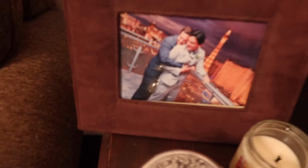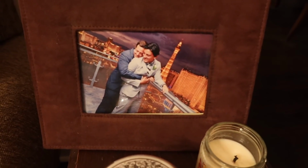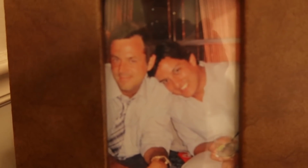Okay, let's see what else there is. This is another one of our wedding photos that we have out on the patio at the Cosmopolitan. The Paris Hotel in the background. And then over here, this was from our reception at our wedding. It's me and my husband.